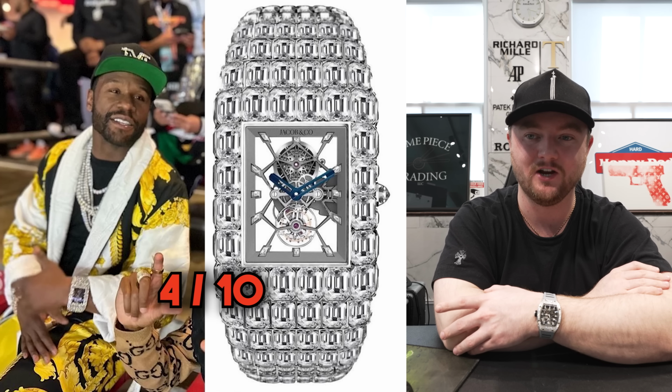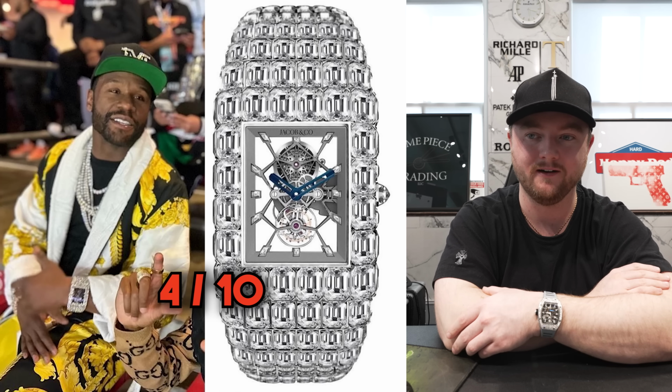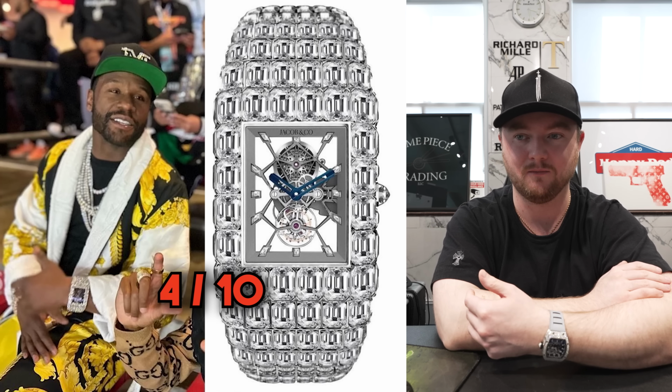I would have liked to see Jacob tone this back a little bit. I understand the look that he's going for with it, but not really my style, not really something that I would wear.